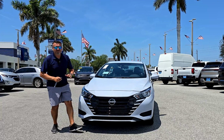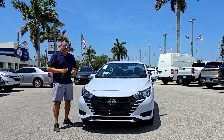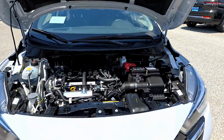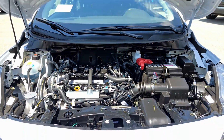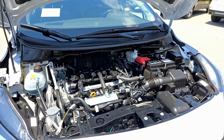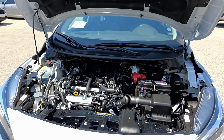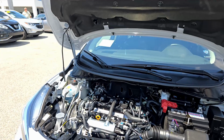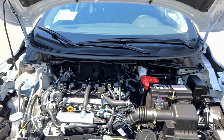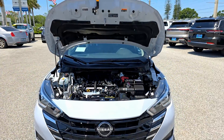Overall, a great looking front end, but what's more interesting is probably what's underneath the hood. So let's pop it up and find out. Here underneath the hood, you'll find a 1.6 liter dual overhead cam, 16 valve engine, producing 122 horsepower and 114 foot-pounds of torque, mated to a CVT transmission, delivering the power to the front wheels. I still have this ugly prop stick, some sound insulation. It's not a speed demon, but you're going to thank it at the gas pump: 32 in the city, 40 on the expressway. We're going to check out how it drives at the end of this video.